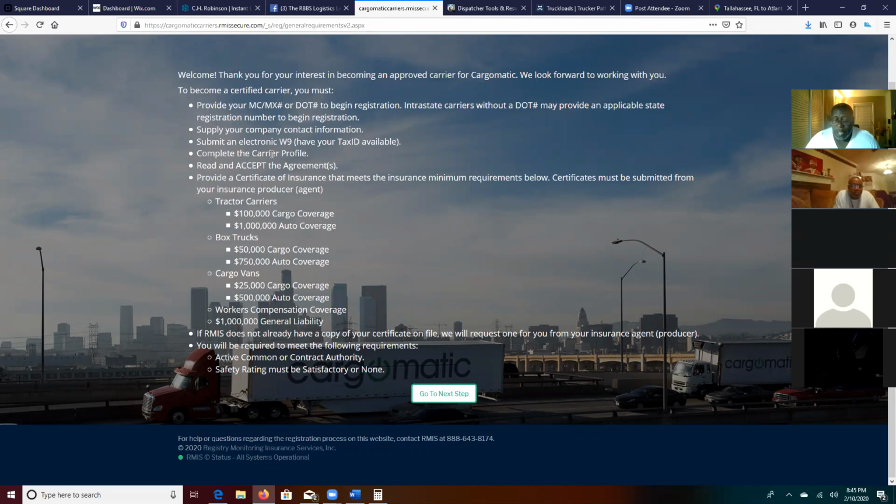Y'all see how this works? Because your carrier is going to have all this stuff. Your owner operator is going to have this. You just go to your owner operator and say, hey, I've got a great site that I can sign you up with, and they can put you on some good paying freight. So let's get you on.